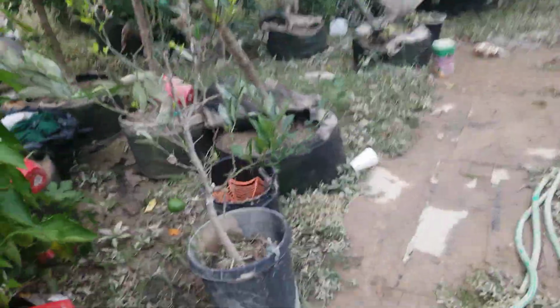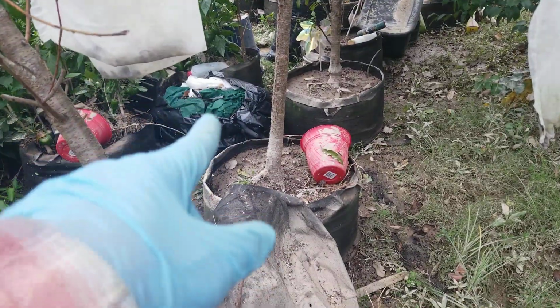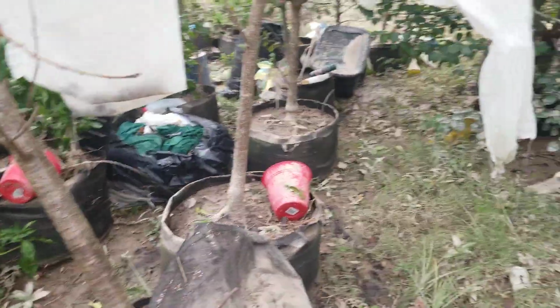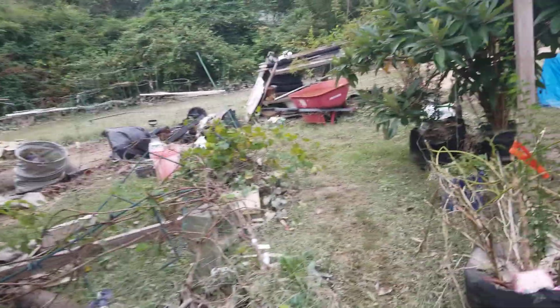All of my citrus trees have been uprooted. This one, I have 2 up by the house that I had to go to a neighbor's house and get. This bag's not supposed to be here. It goes way back there somewhere. But I kind of cleaned up my citrus area somewhat. Look at here. This is the other side. All this has to be taken care of.